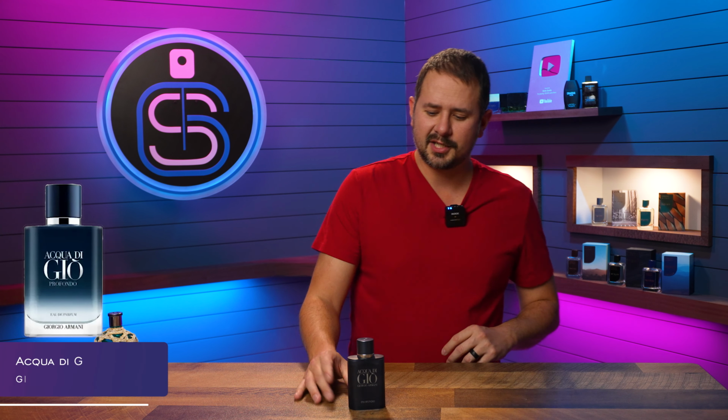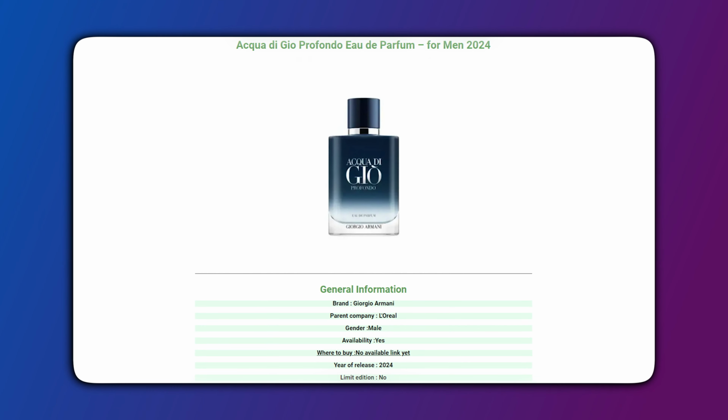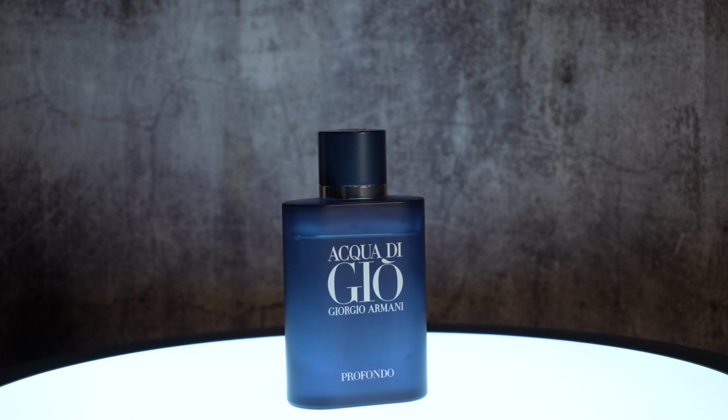Aqua Deo up next, Profundo. Of course, they're coming out with the new Aqua Deo Profundo 2024. So I don't know if it's gonna be the exact same as this one or if it's gonna be different. I don't know if they're just changing the bottle or if they're changing the bottle and the formulation, but as it stands today, this version of Profundo smells awesome in the cold. And that's another one that should not be too much of a surprise. I mean, it's Aqua Deo.